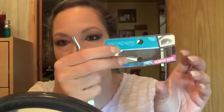And so here, taking a spoolie and blending all of that in. Now here I am using, they're by Broadway, they are actually called Natural Lash. And I'm just wanting to accentuate, it's not a real glamour look, it's just to make mine a little bit more bushy, I guess I can say that way. That right there just pops the eyes real nicely.